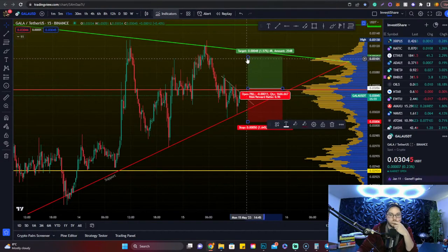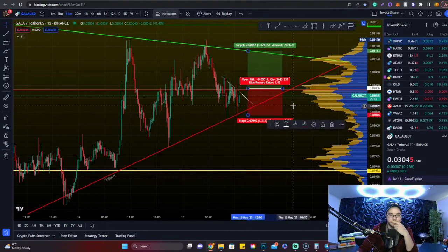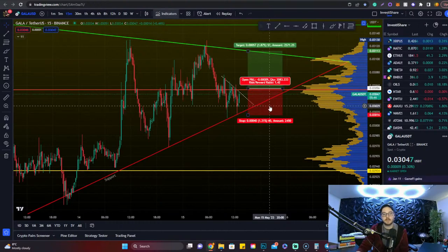So our entry's gonna be roughly around here. Take profit roughly around here. Stop loss around here. So 1 to 1.4. Risking to lose 1.31%. So risking to lose 13% with 10x leverage.